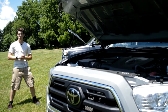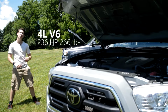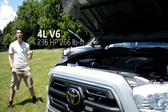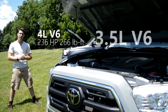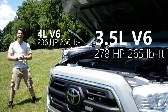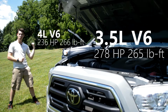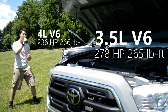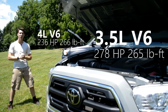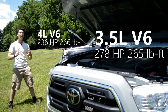Underneath the hoods on both of these trucks, the 2012 Tacoma is powered by a 4-liter V6, making 236 horsepower and 266 foot-pounds of torque, while the 2019 Toyota Tacoma is powered by a 3.5-liter V6, making 278 horsepower and 265 foot-pounds of torque. Interestingly, the 2012 has 1 foot-pound of torque more than the 2019, but the 2019 definitely wins in horsepower. It really clobbers it with that 3.5 V6.